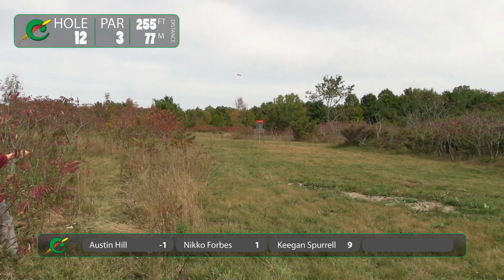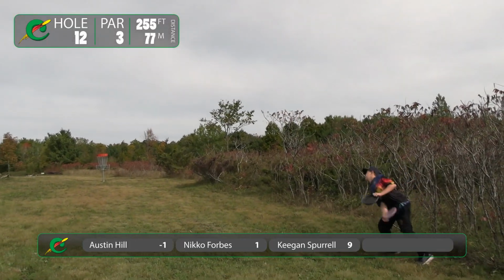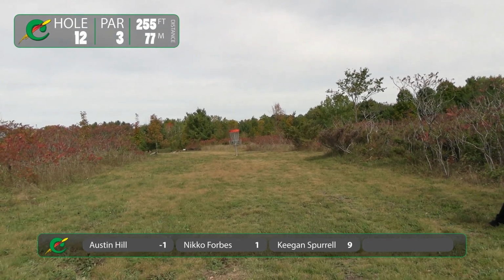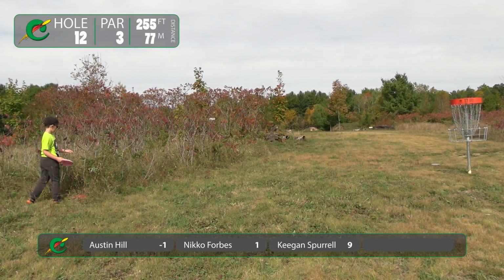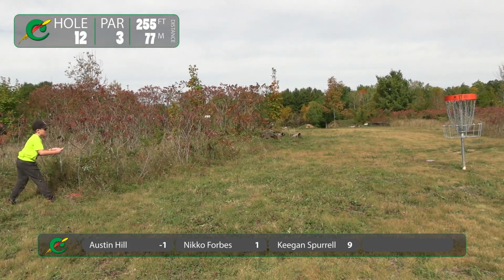Oh, for a guy who's been talking about nose up a lot, looks like that's what happened. Yeah. A very nice second shot by Austin. He's looking at about a 4-foot putt from there. Keegan for his par. A little bit of trouble in front of him. He's going to have to contort to avoid those sumac branches.